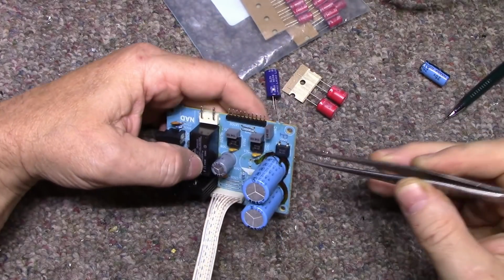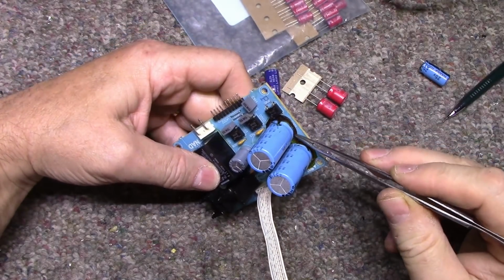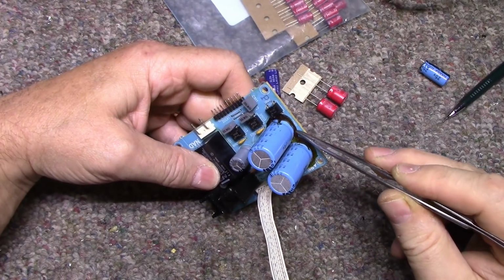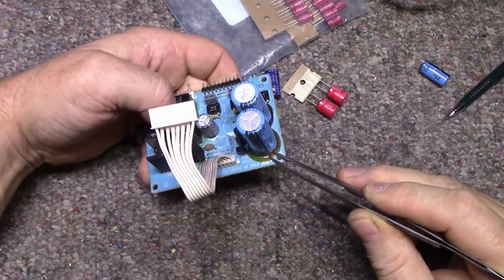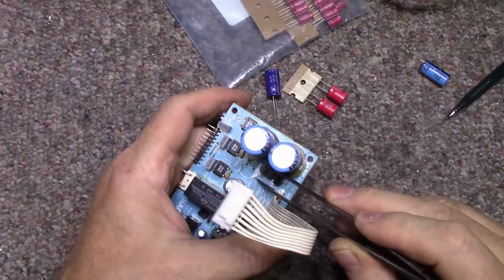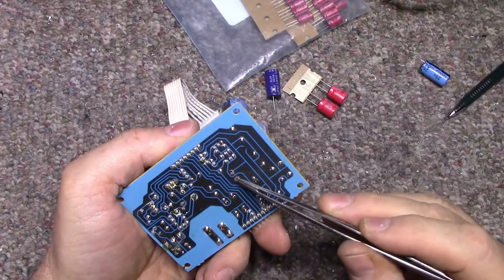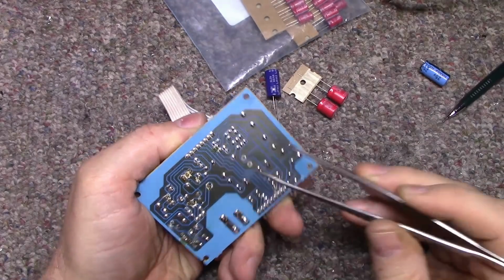And clean this up. Now, the owner of these amps told me he looked inside, he saw leaking capacitors. I think he was looking at this. This is the circuit glue for these big capacitors, and that's not leakage. This was leakage here, but it didn't stain the board, and it didn't go through. So we got lucky on that one.